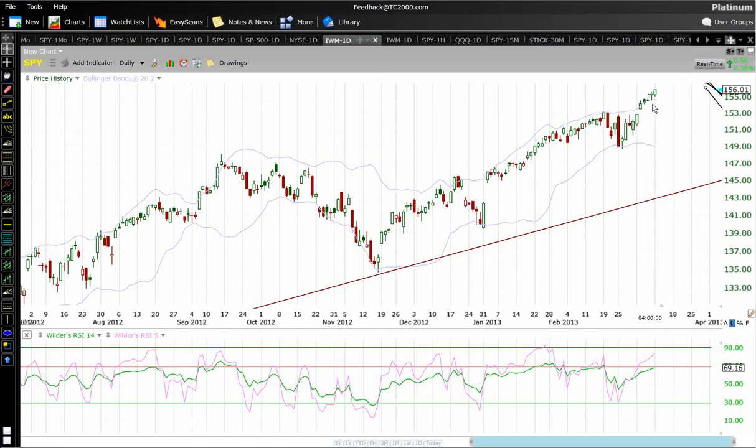But I think that once we do see that type of action, we're probably pretty close to the ending phase of this leg up. Based on projections of standard legs up, as we move towards the end of this month, we will be getting into a time frame where some projections for this leg up would be ending, and the median time for a leg up in the S&P 500 historically has been about 4.5 months. So as we get into April, we'll start to exceed that time frame.